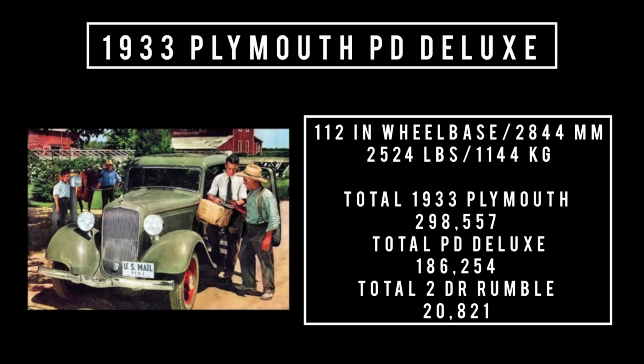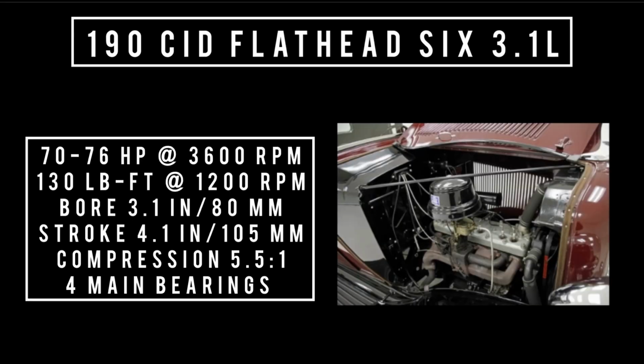$15,830. Total 1933 Plymouth production, 298,557 units. Total PD Deluxe was 186,254 units, and of that number, two-door rumble seat coupes was 20,821 units. Moving on to engines, only one engine on offer, 190 cubic inch displacement, flathead 6, 3.1 liters.